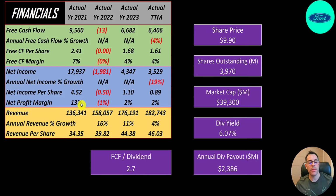Revenue is the sales for the company, and that goes up each year. Lots of revenue, 136 billion up to 183 billion. And they pay a big dividend, 6.07%. They can easily afford it. They can cover that dividend nearly 3 times with their free cash flow.